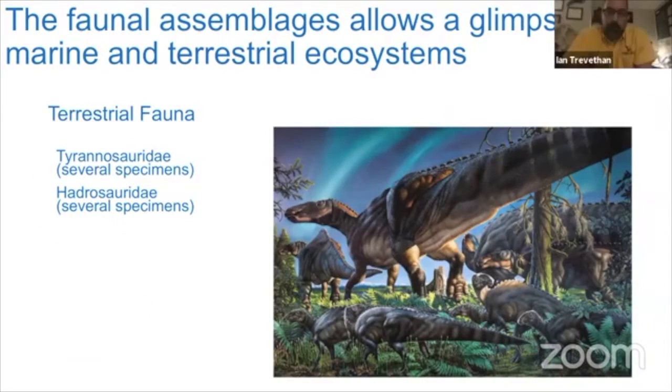We did find some terrestrial material, some dinosaur bits, usually just teeth. So some tyrannosaurids and hadrosaurs, those are the duck-billed dinosaurs.